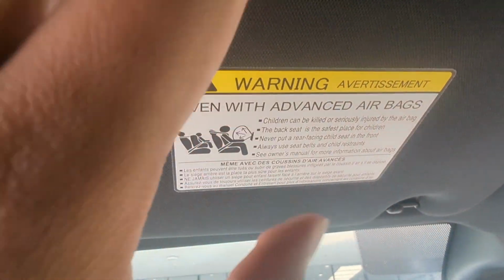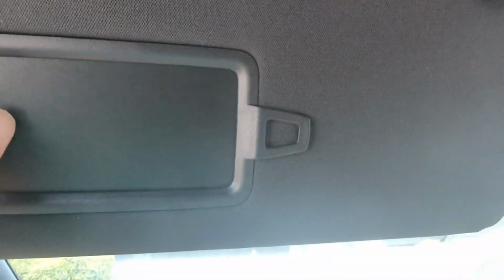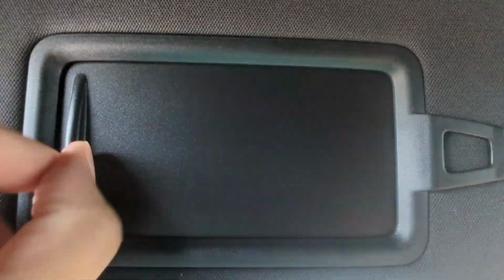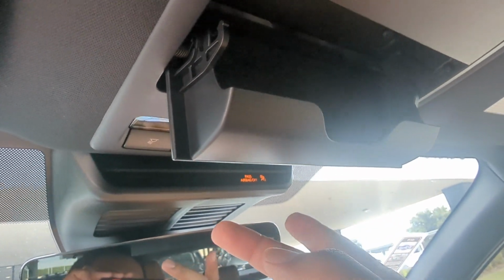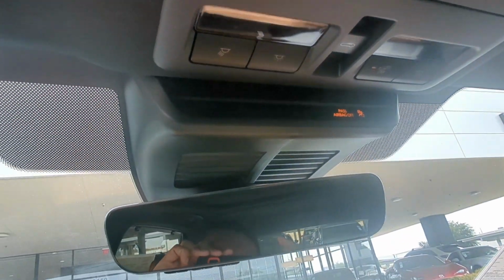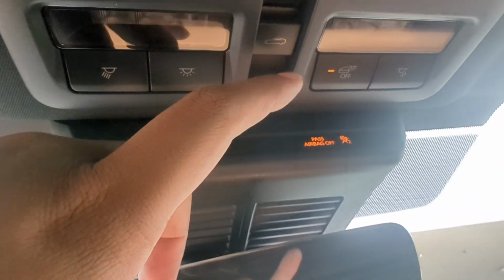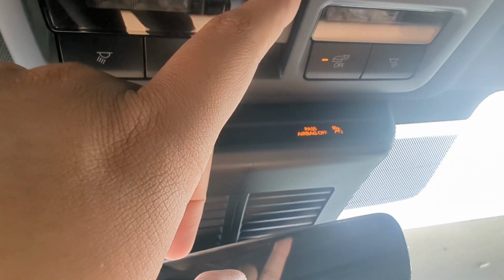Coming up here, you have a visor. Pretty cool to see. You do have your sunglass holder here. Also cool. You have controls here for your lights right up there, as well as for your panoramic sunroof, frameless mirror, and right underneath that you do have buttons for your garage home link, which of course you can pair up to 3 garages.